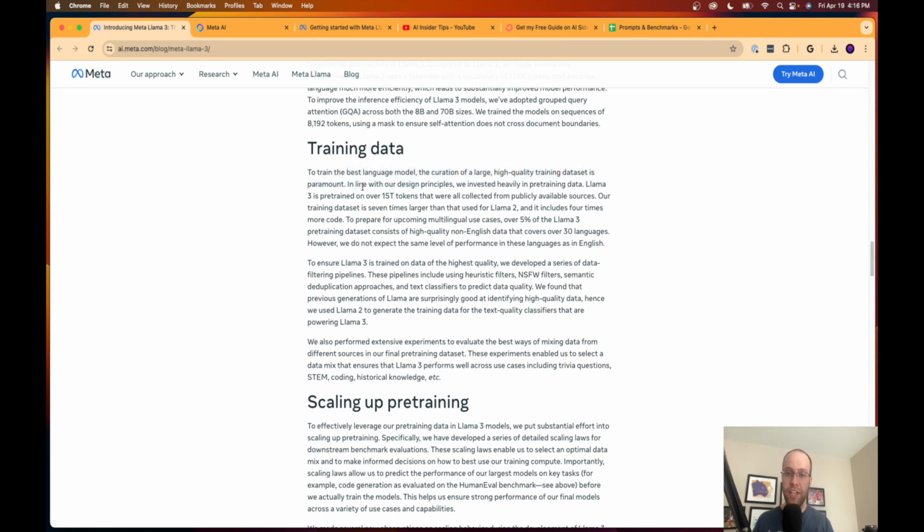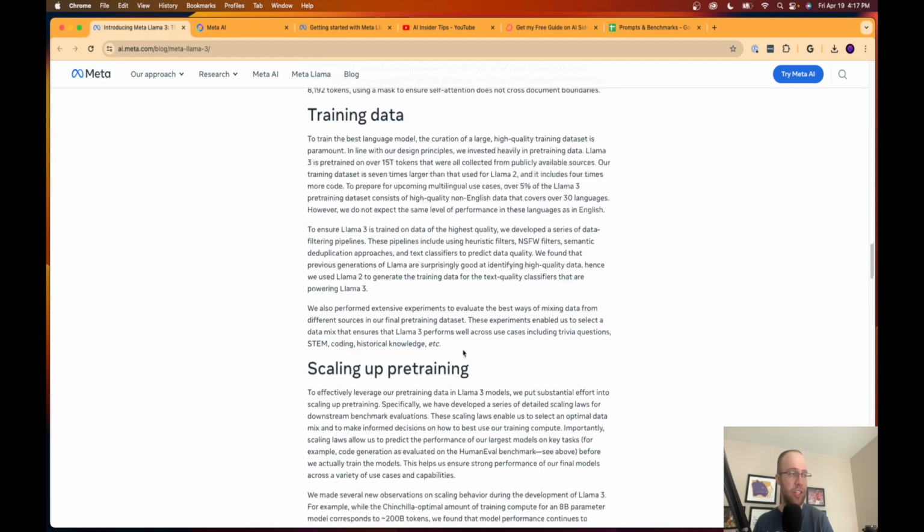As you guys need to understand, ChatGPT uses a different set of training data versus Google Gemini, versus Claude 3, versus Grok. That's why all these LLMs are so different in their responses in most cases. So it says here they performed extensive experiments by mixing data from different sources. These experiments enabled us to select a data mix that ensures Llama 3 performs well across use cases, including trivia, STEM, coding, historical knowledge, etc.